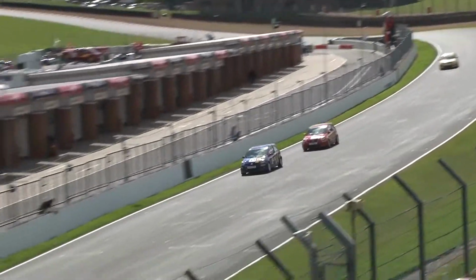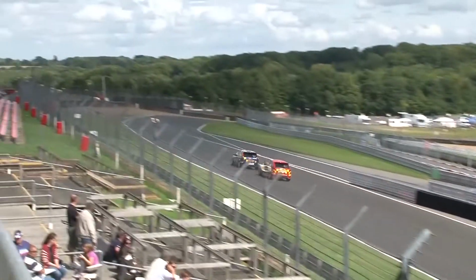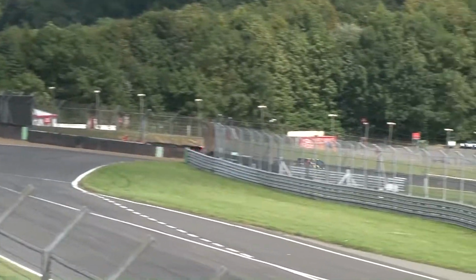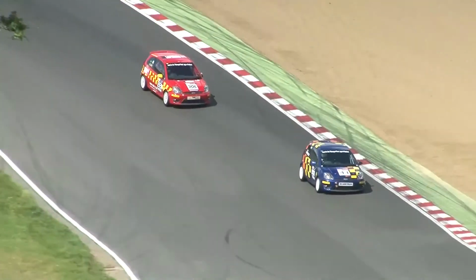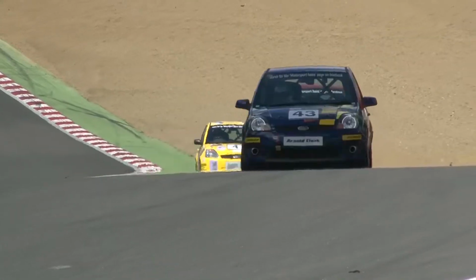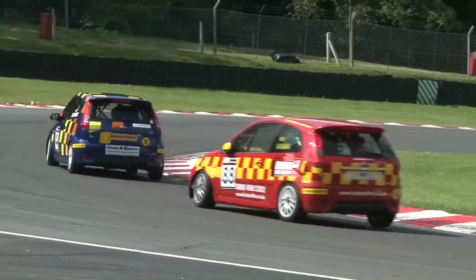Now most of these guys, this is the first ever junior race here at Brands Hatch. I suspect there might have been some track days or something like that going on, and a wee bit of testing, but other than that, it's the first visit for them. Cracking little scrap going on for second place at the moment, and Moffat holding on to it, so the older of the 2 drivers just got the upper hand at the moment.